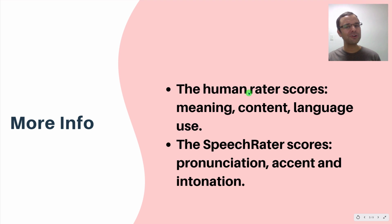The human rater will give you a score for your meaning, your content, and your language use. And by language use, I believe they mean grammar and vocabulary. On the other hand, the speech rater will give you a score for pronunciation, accent, and intonation. Now, this used to be something that the human raters would check you for, but it appears this is not something the human raters are going to check you for anymore.